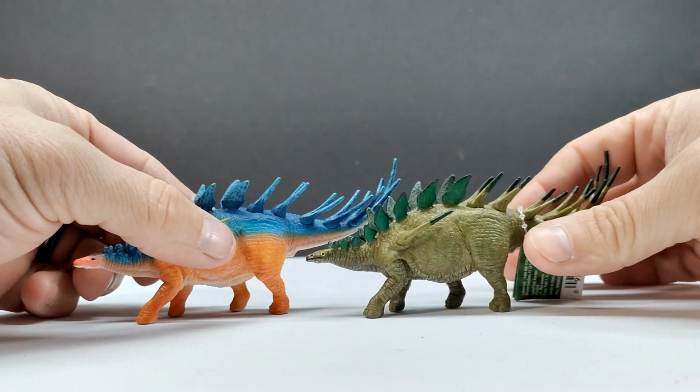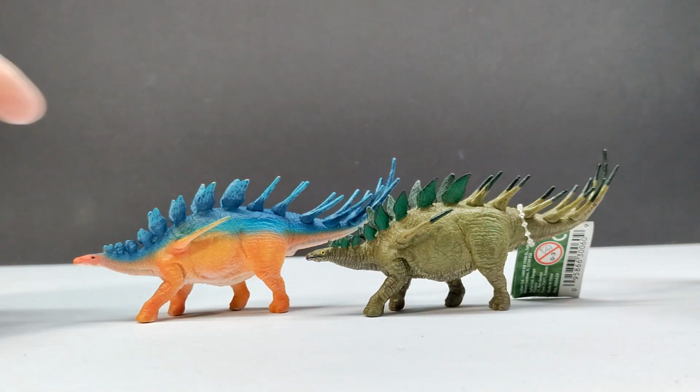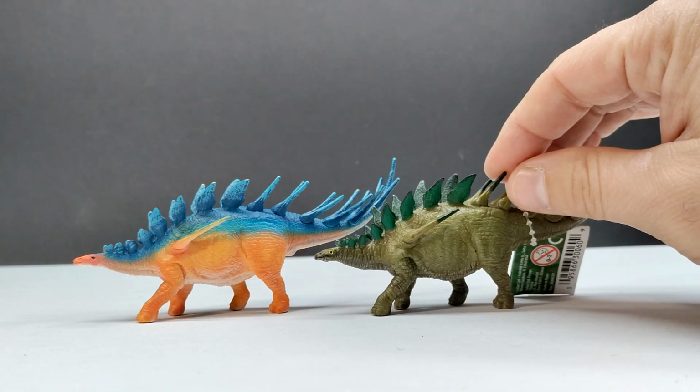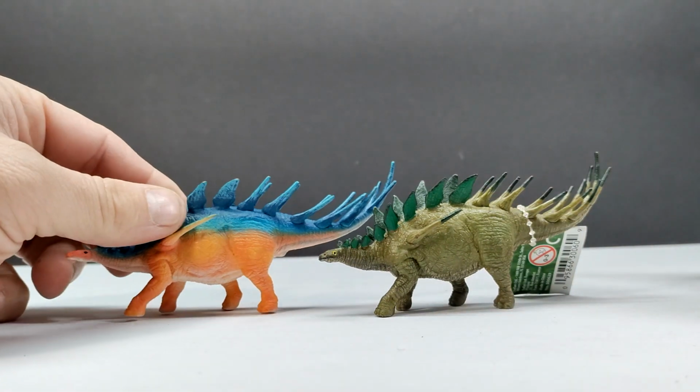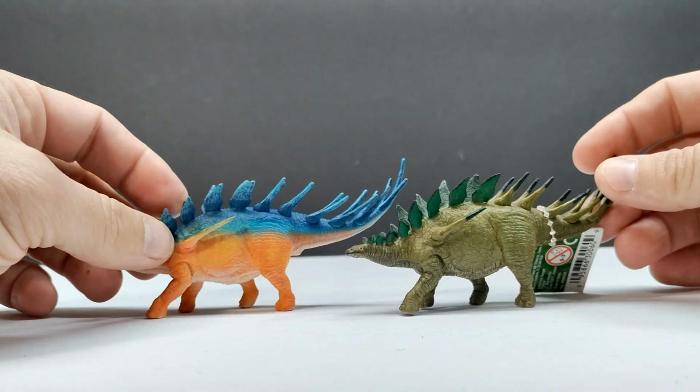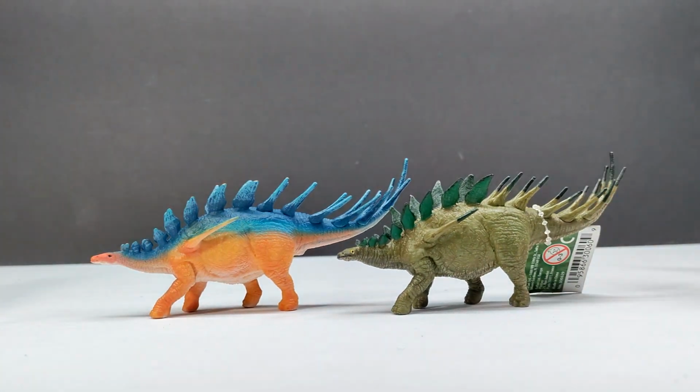But again, you can see what the older one looked like compared to the newer one. I'm not too sure which one I prefer. I think I like both just for different reasons. I really like the nice natural tones of color for the older one, but I also love the flashy coloration of the newer one. So they're two beautiful interpretations of the Kentrosaurus for sure, but I'm just in general excited to see this figure back here in the Safari LTD line.